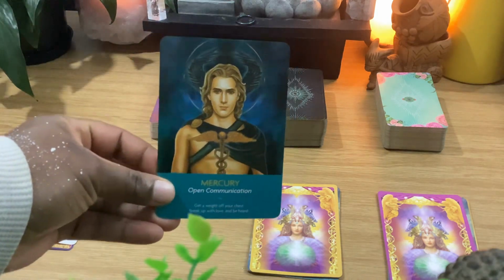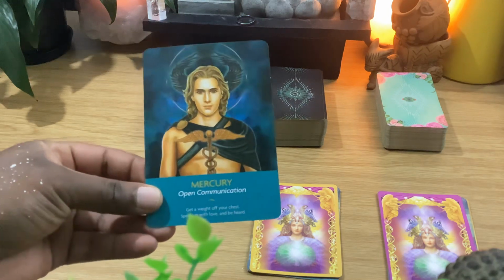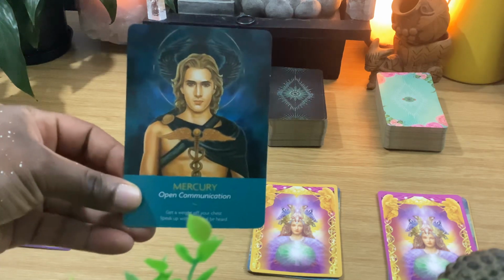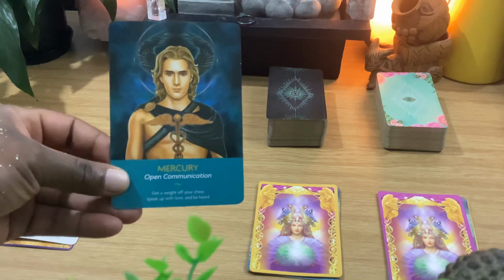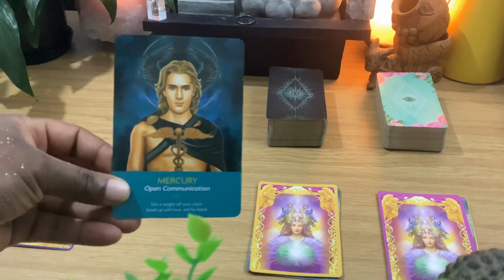Mercury, communication energy, and it says open communication. It says get a weight off your chest. Speak up with love and be heard. Is there something that you're not speaking up about? Do you maybe need to clear the air with someone? This could be both saying to someone, I'd really like you in my space, or I think we need to amicably part ways.